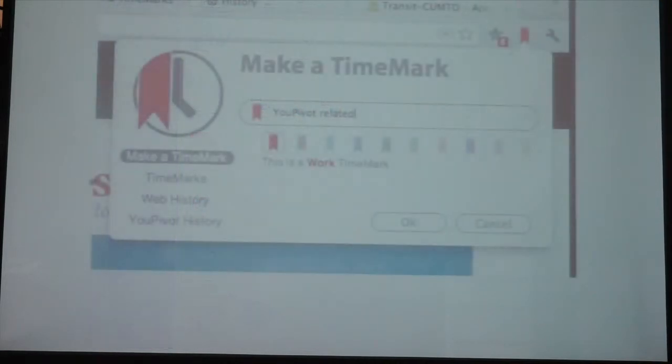And moreover, we actually also created something called time marks, where you can actually say, oh yeah, everything that's going on right now is important. You mark a moment in time, instead of a bookmark in a web browser where you're bookmarking the pages that are open. This bookmarks the moment. And then if you can find those moments again, you can pivot off them and bring them back in. So this is what the UPivot interface looks like.